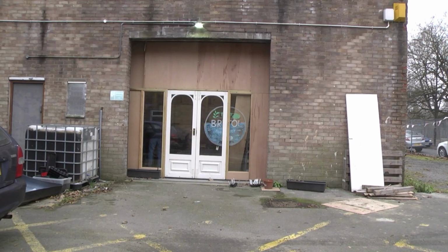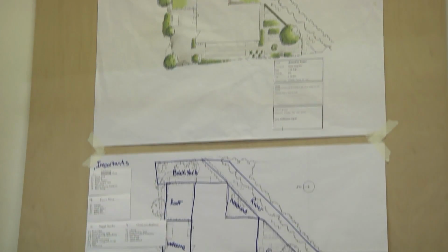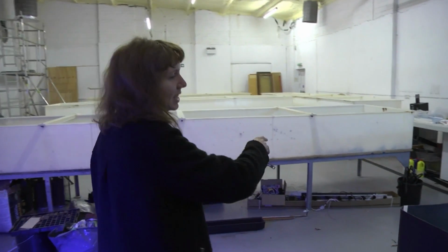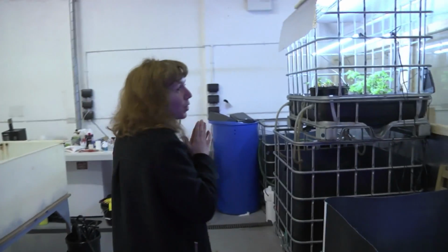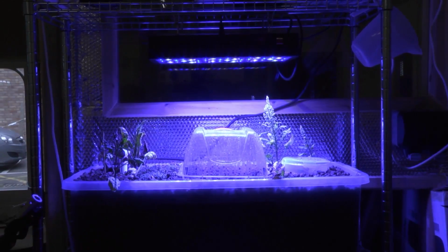The Bristol Fish Project is one of the few facilities in the UK practicing this technique and have exciting developments for the new year, including plans for an eel farm. This will be the biosecure area. We've got raceways here already. These are for eel production. We've got about 20,000 litres capacity, so very small in terms of commercial, but ideal for teaching about this growing technique of aquaponics and what you can do with it.